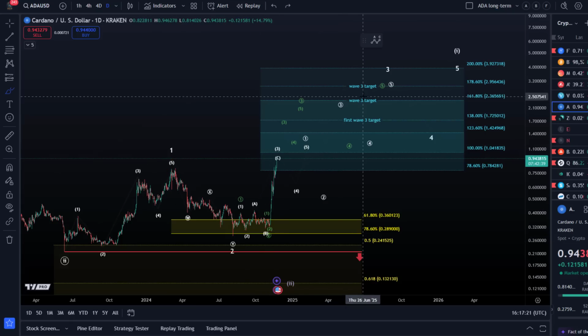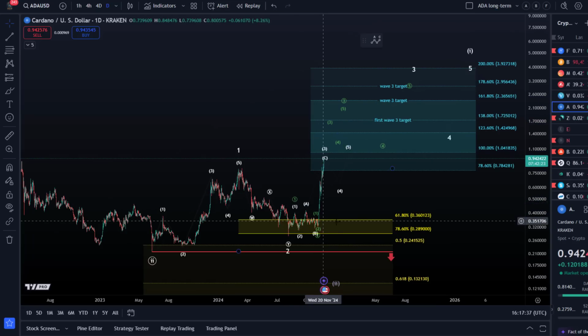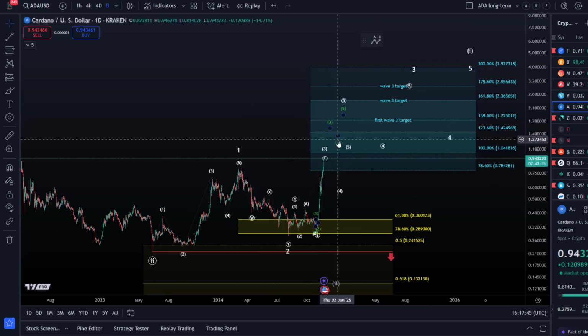So the green count that I mentioned to you before, that will become more likely above 78 cents, is still what I'm tracking. That's a very direct move to the upside. But you know what? I'll make the green count white now. We'll do that. Okay, let's make the green count white. That gives us some clarity.